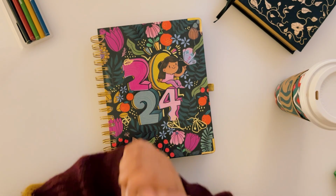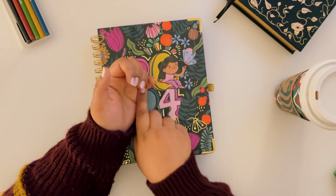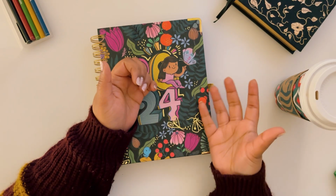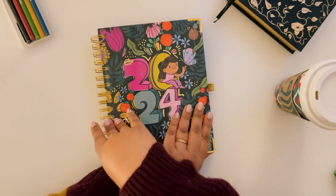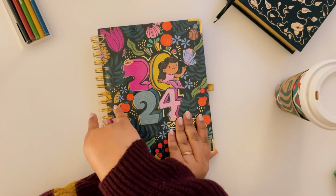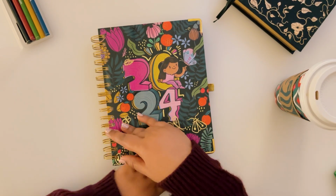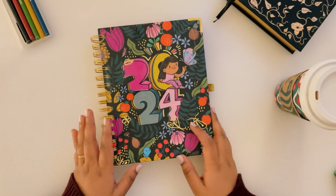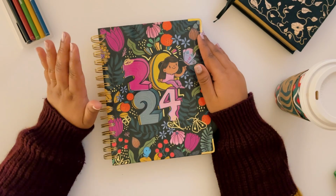So yeah, and I wanted to share some tips as well so that you can consistently use the planner throughout the year. I've been using planners since 2016, so I've got quite a few years under my belt. So I just wanted to share some tips so that it'll help you with your consistency, because that's something people struggle with. Okay, let's get started.